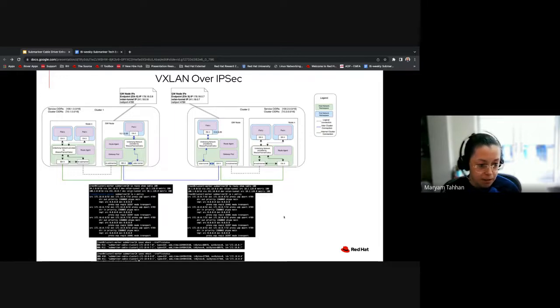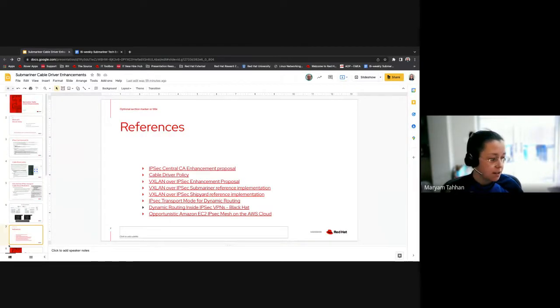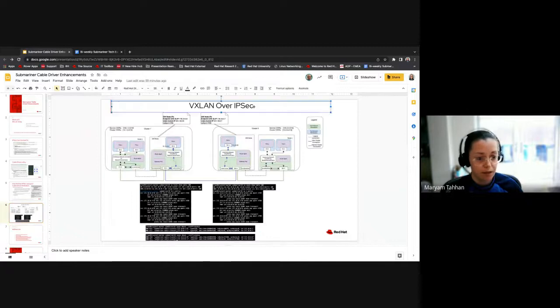And the reference implementation is readily available for folks to reuse or edit or do whatever they want with it, really. So I guess the question is, encapsulation over IPsec in transport mode, is that something that Submariner foresees as something that it needs?